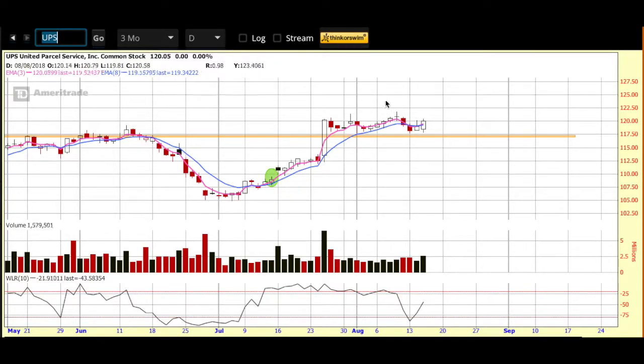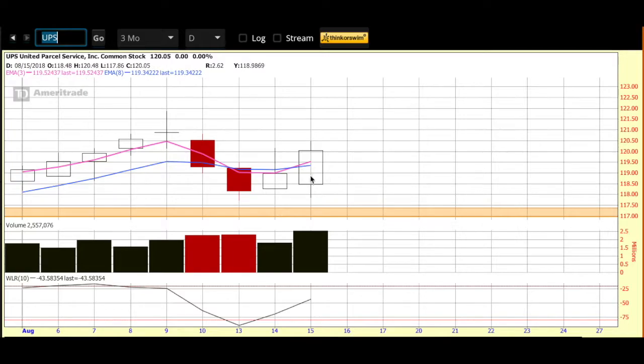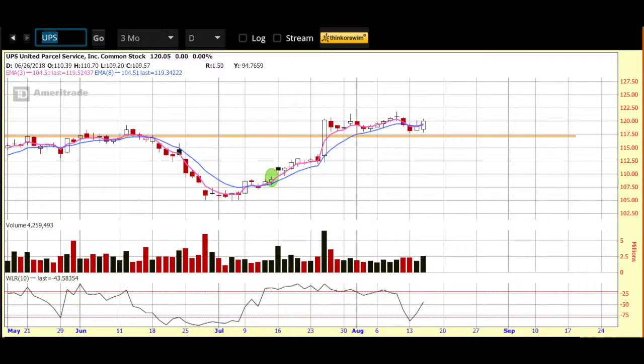So we're starting to get the emergence of that 3 and 8 cross, but I'd like to see a little more conviction on it. Should UPS have a solid day today, I'm going to do a little green circle, then it would be triggering for me. So I want to see it move into that green circle.